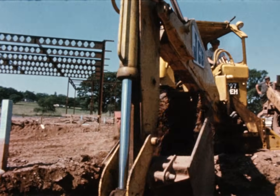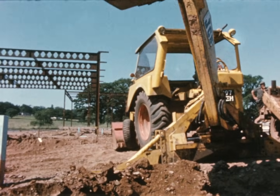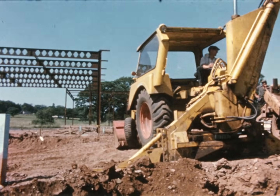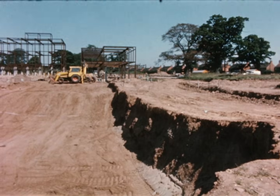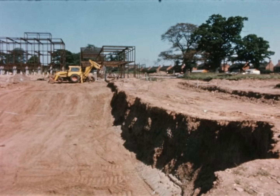For bulk excavation, the JCB4 is unsurpassed. Because of its tremendous power, extra large capacity buckets can be used, giving the machine a speed of working which completely outclasses other excavators. This machine is engaged on excavations for a new swimming pool at Kiel University.